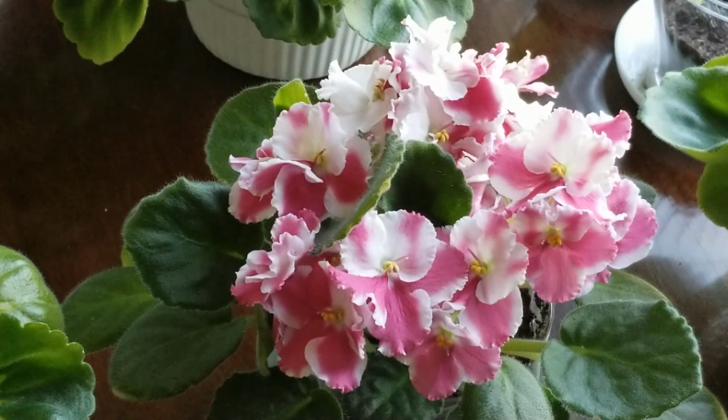And I have to share with you all this beautiful little African violet. Tammy sent me a leaf from this in October, and this is it in full bloom. Is that not just absolutely amazing? It's just a cute, compact little plant with all of these huge blooms. Wow, that's a pretty little plant.